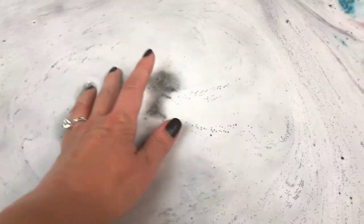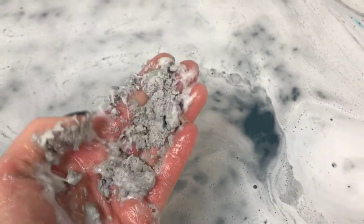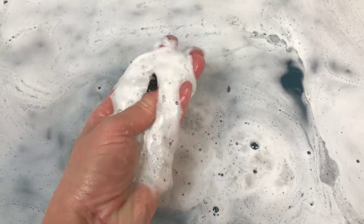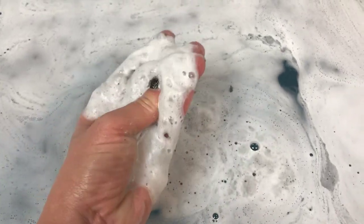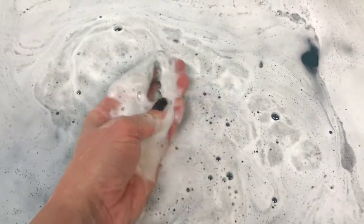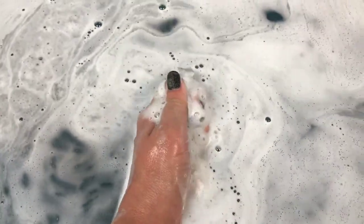Okay, let me check this guy out. I think I lost another part of him. I love it when it does that, and I knew it would because he's so foamy. Where did he go? He might have just, oh. He's pretty soft.